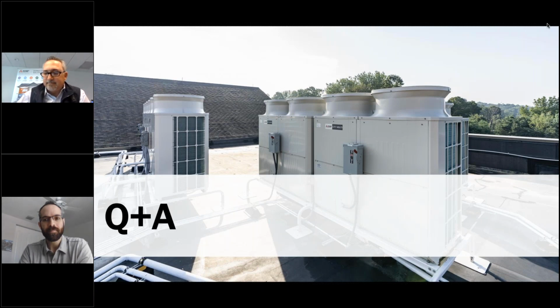Excellent. Next question. If you're using VRF in a high rise, is the 45L credit per dwelling unit? Yeah, the 45L tax credit is based on an individual dwelling unit achievement. So if there are 400 units, you have the potential of 400 units able to be claimed for the tax credit.